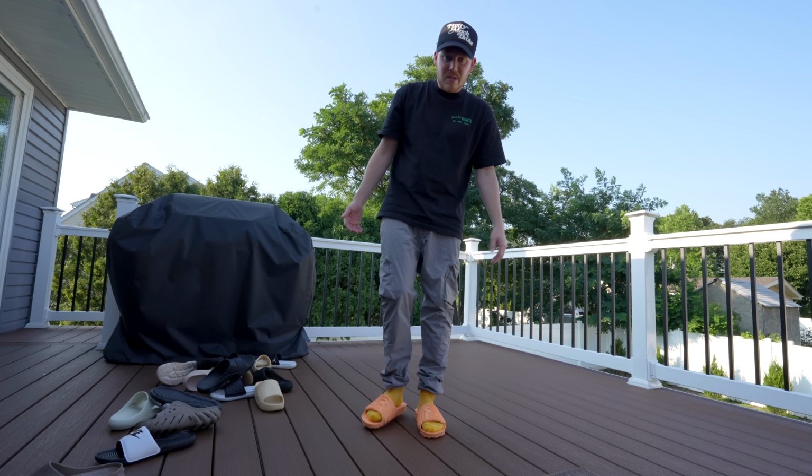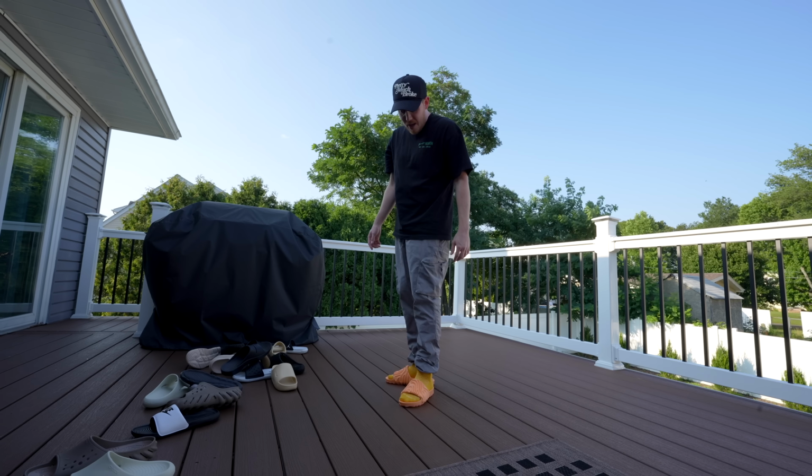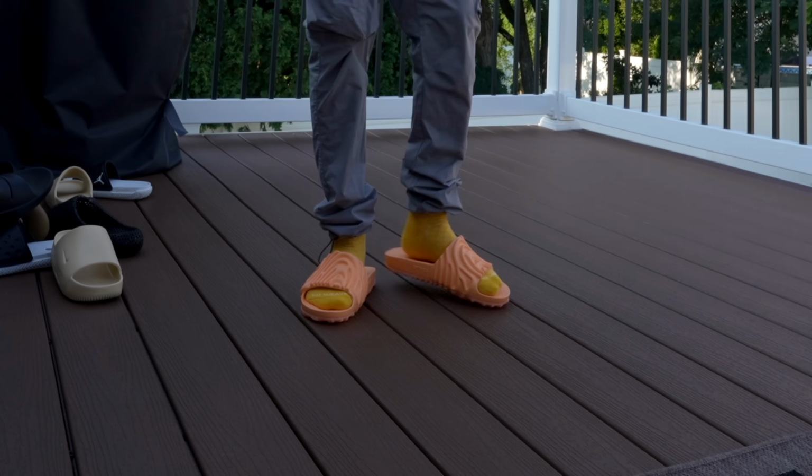But these are much more traditional slides, and they feel much more like traditional slides. They're not super soft underfoot, and these are definitely my favorite visually because they're cool. I like them. I love Salehi Bembury. Shout out to Salehi Bembury. This is actually his fingerprint on the shoe, which is crazy. Even with these yellow Apothecary socks, it kind of looks like citrus.